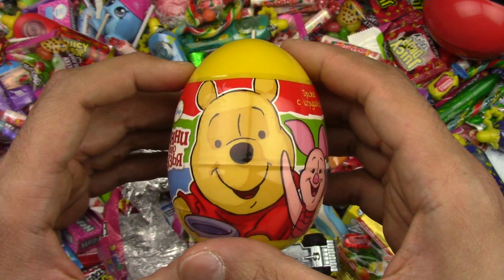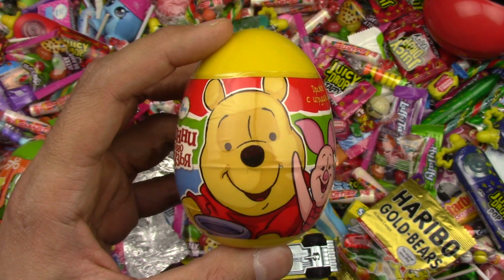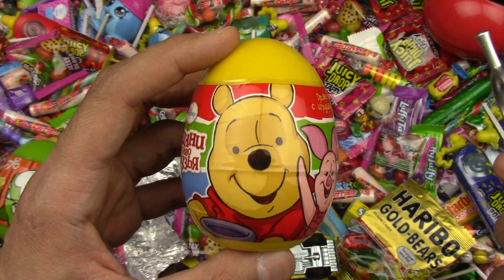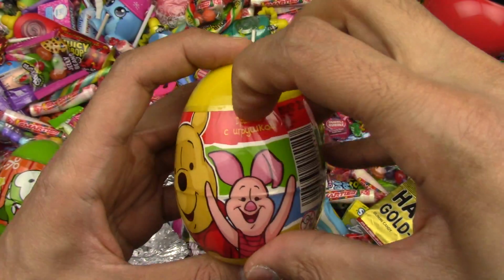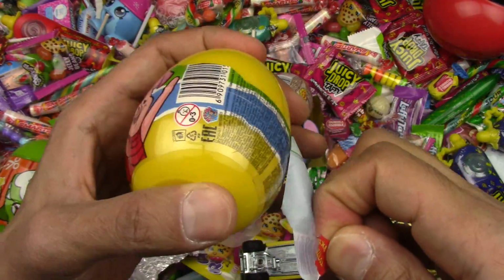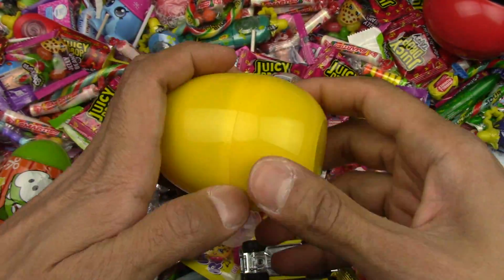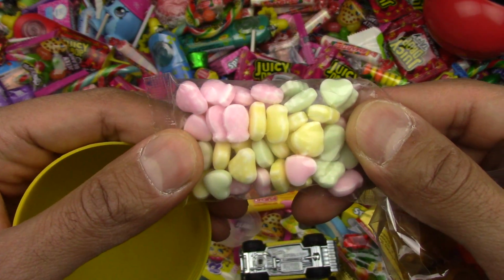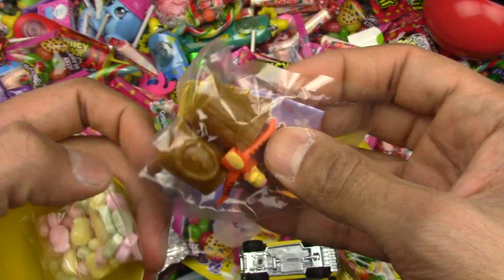Now opening, of course, the delicious looking, marvelously looking Winnie the Pooh. Let's start with it. Winnie, Winnie, Winnie the Pooh. And see what's inside. Alrighty. Oh, look at that. Some yummies.